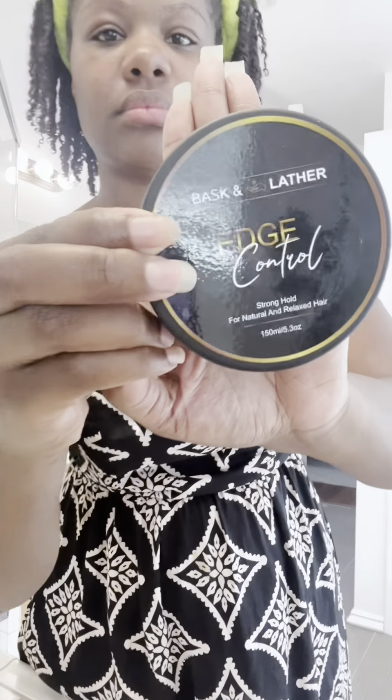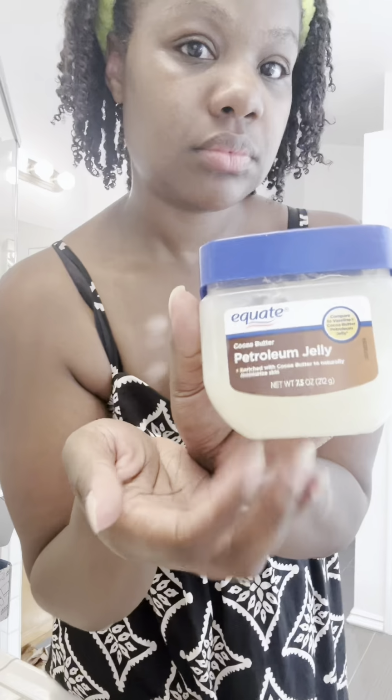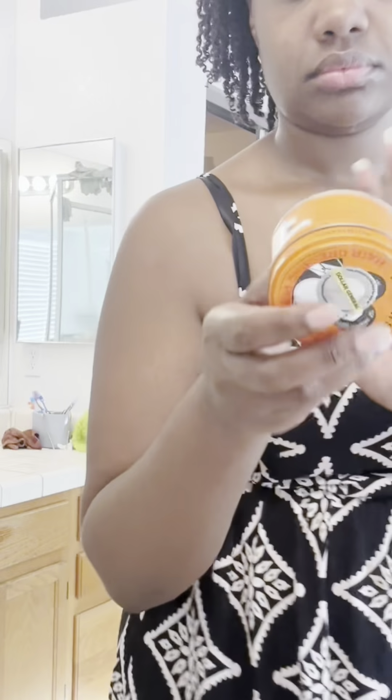My hair has been growing super fast these days, as well as my nails, so I really want to keep doing what I've been doing with just embracing my natural and letting my body heal itself. I'm using my Bask and Lather edge control just to slick down some of these edges so I don't look so sleepy and tired in the face. Using my Equate petroleum jelly just to strengthen my eyebrows because they have a habit of falling out, as well as my eyelashes. And then some on my lips because these soup coolers be chapped.